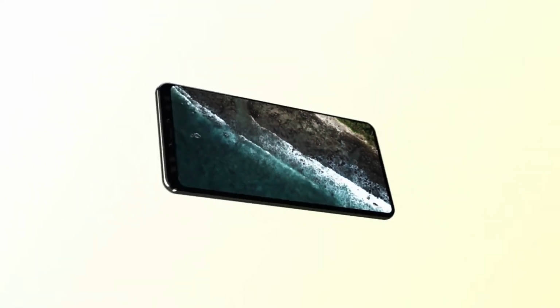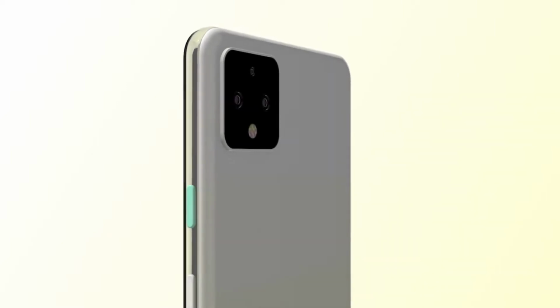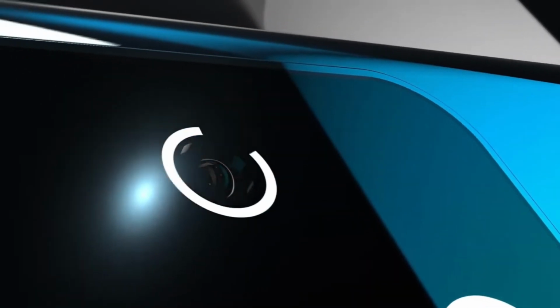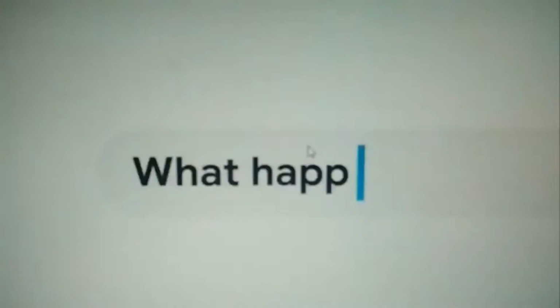The Google Pixel 4 official trailer got leaked almost a month ahead of its official unveiling. And not just that, full crazy camera features, and I mean really crazy features, and specs of the camera also got leaked. So here's the official trailer of Pixel 4.